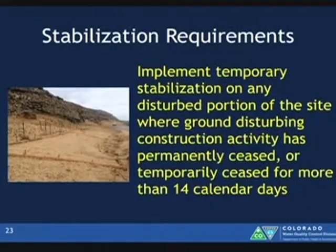Now we're getting away from the erosion and sediment control requirements, and we're going into stabilization requirements. This is another federal ELG, the effluent limitation guideline. Implement temporary stabilization on any disturbed portion of the site where ground disturbing activities have permanently ceased or temporarily ceased for more than 14 days. So that's something you're going to need to document. How active is your site? And again, is it infeasible?